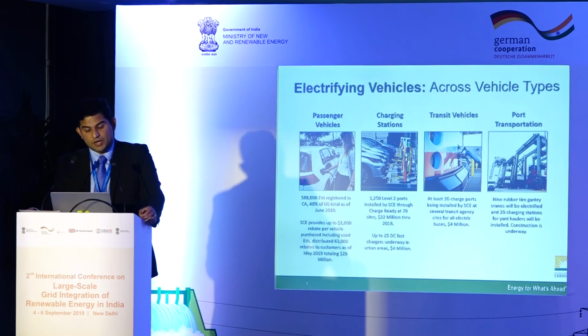As part of our Charge Ready program, we have installed 1,250 level 2 charging ports across our service territory at 78 sites. These are mostly multifamily units, apartment buildings, workplace sites, public places like shopping malls, so that everyone has access to it. It's not just the people who own a house, who have a property where they can buy and install the EV. If you put it at a public place, anybody has access to it. University campuses have access to it. Transit vehicles, we have done at least 30 charging ports over there, and there's more coming.